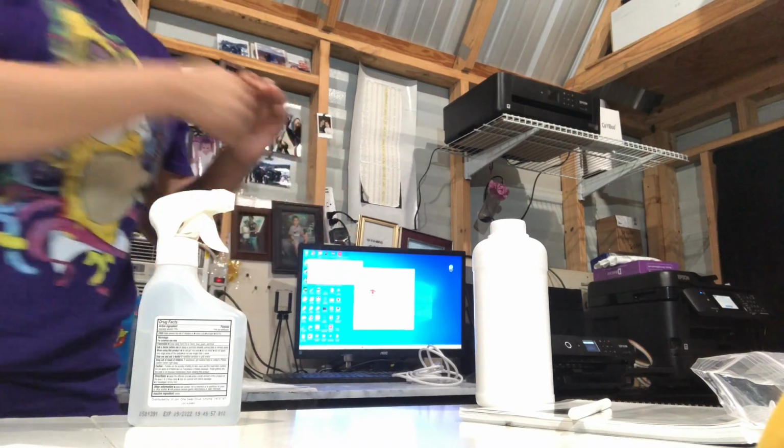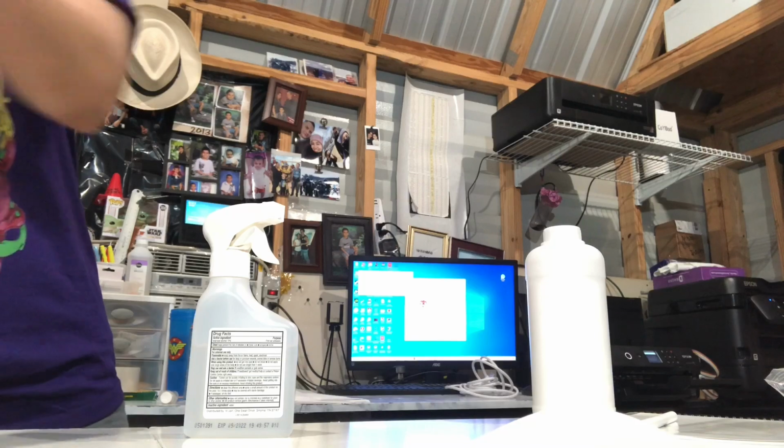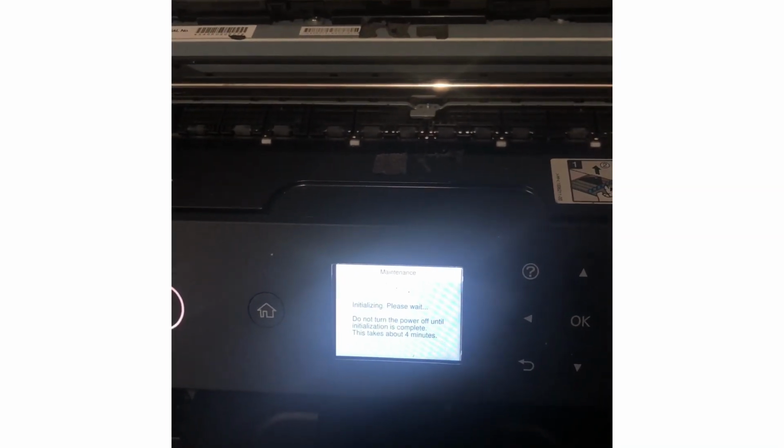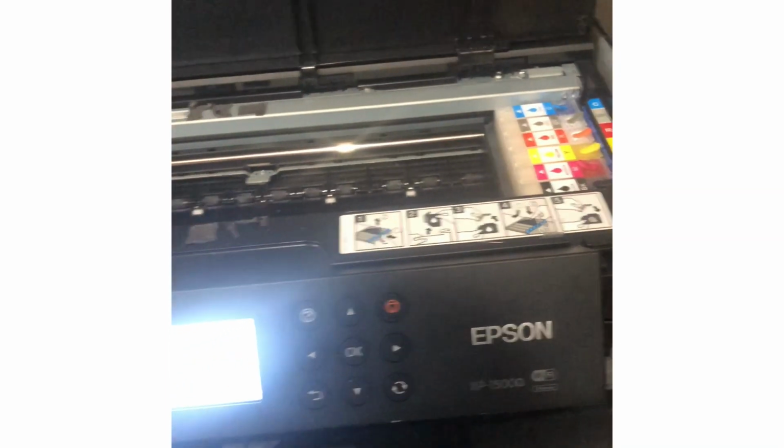Also to get it off my hands. All right. It's initializing. While that is doing, I'm going to bring you over to the, let me put the paper first. I'm going to bring you over to the computer so we can get the settings that we will be using. Okay.